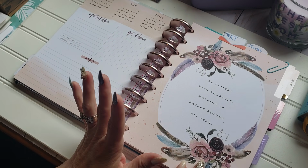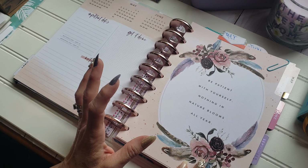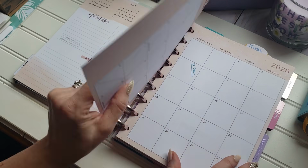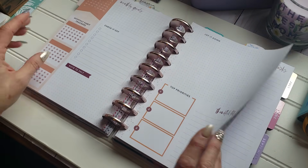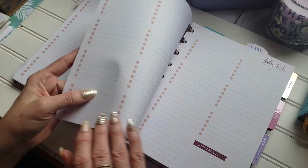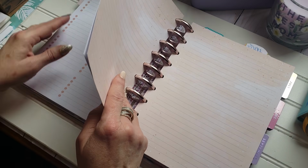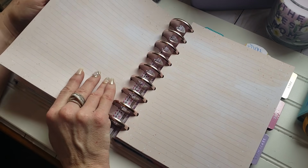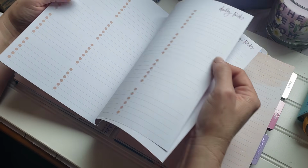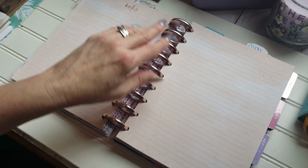I love this. I just think the whole Dream Seeker thing was just beautiful. The colors and the flowers is just beautiful. But this will be the last one that I use. And see, this is how Dream Seeker does daily. So what I will do, because this is for June, I will go in and pull out some weekly tabs from one of my other planners and use that.